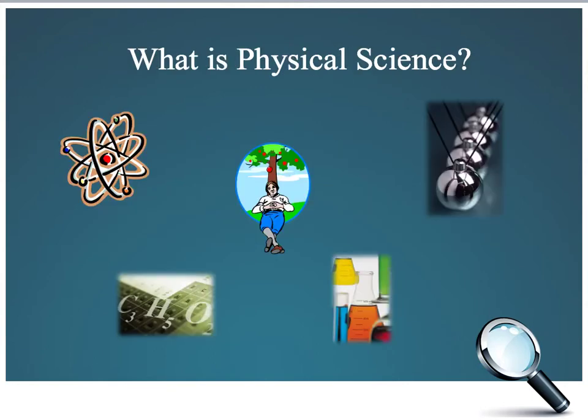Now, while there are several branches of science, our focus is physical science. In physical science, you look at the chemistry or the chemical nature of matter, and physics, looking at the study of energy.